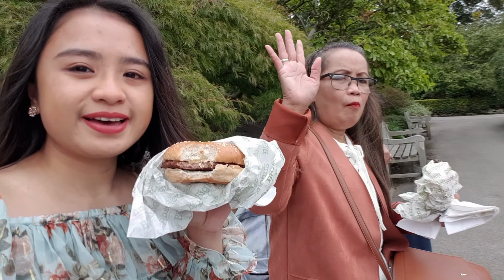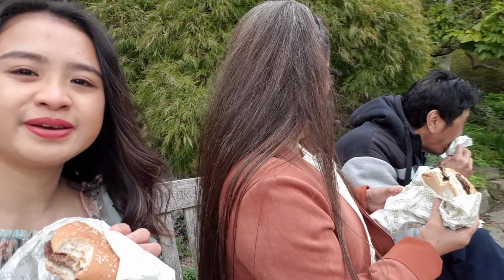Today we're starving, so we're just having burger for lunch. Beef burger is my mom and my papa.